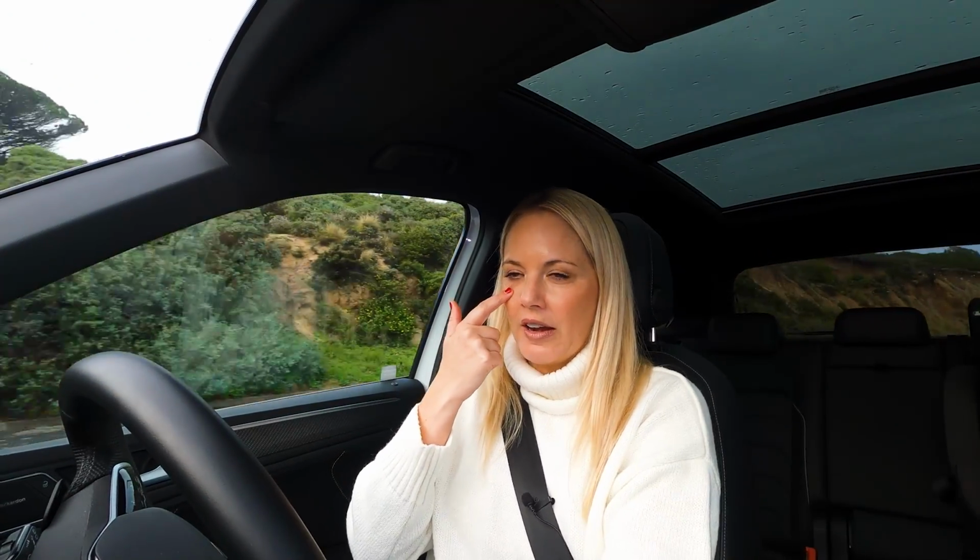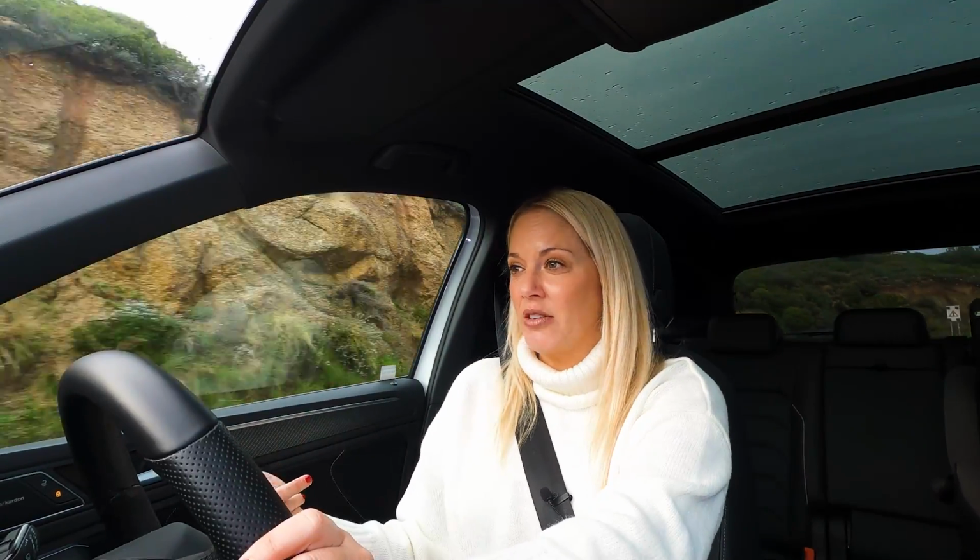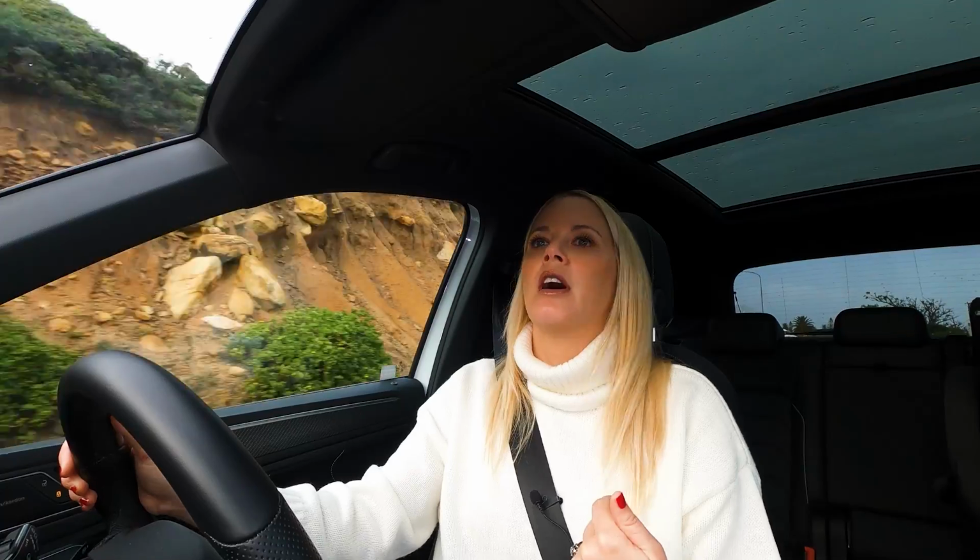I don't know if you can hear it, but it's the one thing I noticed. I recently drove the Hyundai Tucson N-Line, which is actually a direct rival of this, now that I think about it. I mentioned in that video how quiet the engine was, and I find this engine to be quite loud and industrial and grumbly. A lot of people, if you're used to the VW sound, it won't bother you. But when I am the motoring journalist comparing, I have to mention it.